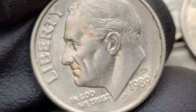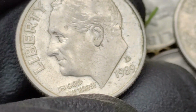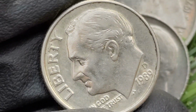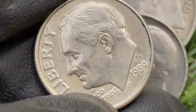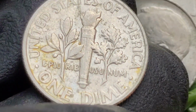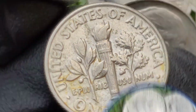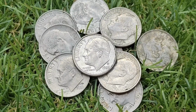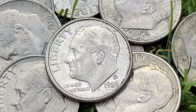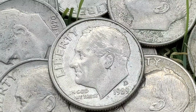Uncirculated condition. Uncirculated dimes with minimal wear, mint state 60 to 65, can have a value of around $5 to $50. In higher mint state grades, the coin's value can increase. High-grade coins, MS67 or higher. Coins in MS67 or higher condition can be worth around $50 to $100, depending on their luster and strike quality. The higher the grade, the more valuable the coin may be.